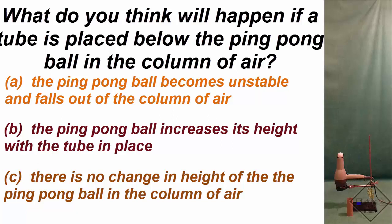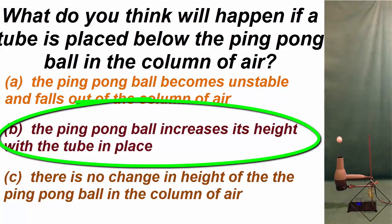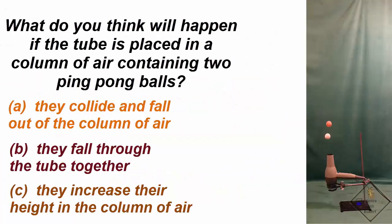What do you think would happen if a tube is placed below the ping pong ball in the column of air? Let's try it. The placement of a tube in the column of air below the ping pong ball allows the ball to increase its height in the column of air. This is because the tube collimates the air, increasing the speed of air around the ball, allowing the ball to go higher than without the tube. What do you think will happen if the tube is placed in a column of air containing two ping pong balls?